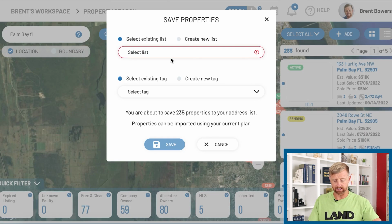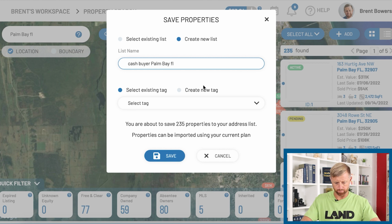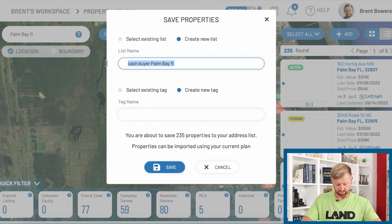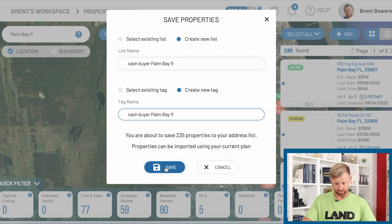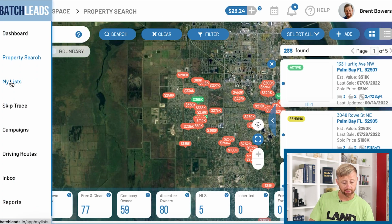I'm going to add this list, and I'm going to call this list Cash Buyer, Palm Bay, Florida, and I'm just going to go ahead for the heck of it. I'm going to do a tag too, just to help me find it easier. Save and close that. It's going to take a couple minutes, so it's probably not available in my list yet.